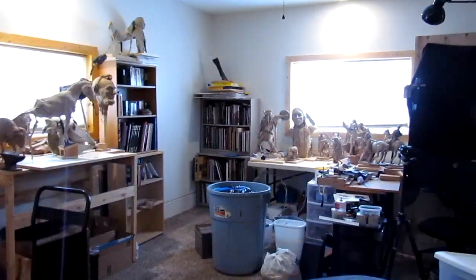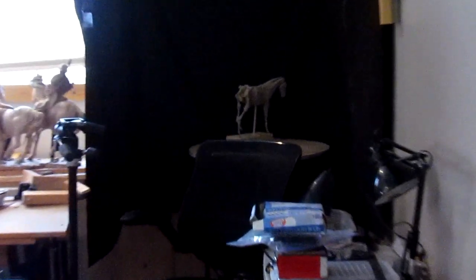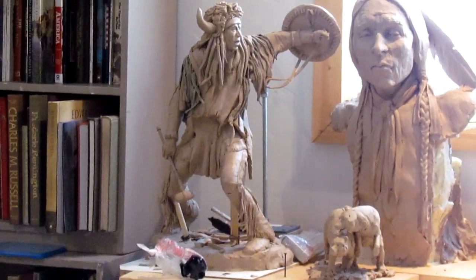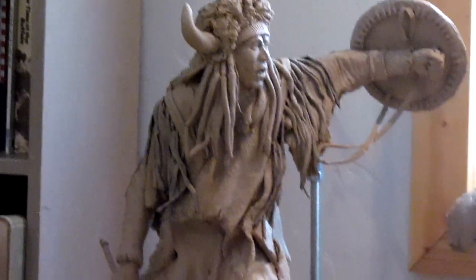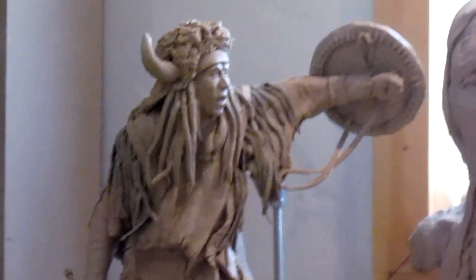Anyway, I better close the door. I was going to work on the horse video, but I'm going to work on that warrior with the shield up because the gallery in Lake Tahoe wants to do a promotion on that piece. Maybe we can sell some and get the dang thing cast. All right, so that's what I'm going to be working on next.